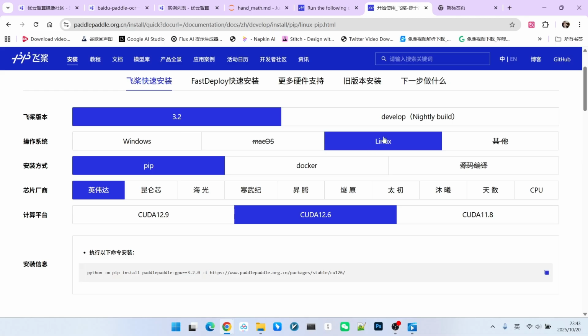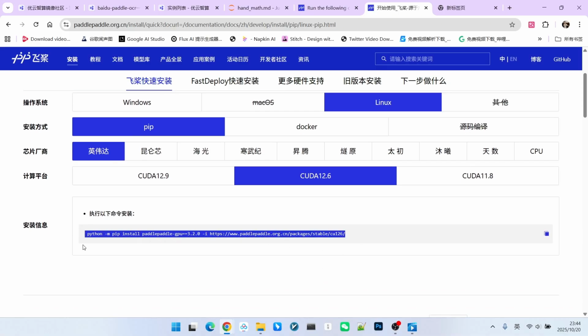For example, my Python is 3.12. My OS version is Ubuntu 22.04. So I select Linux and then pip. My graphics card is the NVIDIA 4090. And the CUDA version, as we checked just now, is 12.6. Then we will get a command. You just copy this command and install it.